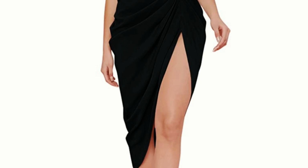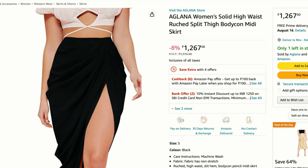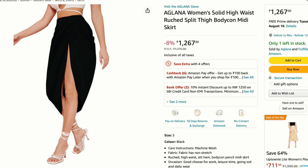So with that, we have come to the end of the video, guys. Do not think that I do not have any apparel today. So I have this very beautiful skirt, and since a long time I was looking for a skirt which was like thigh slit because they look amazing, and black is something that you can wear with anything and everything. So I got this one from Amazon and it came out to be pretty fine.